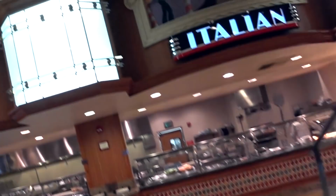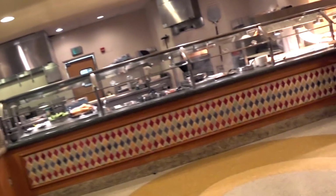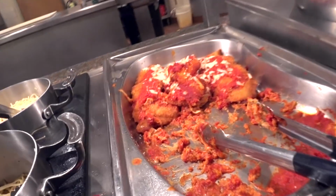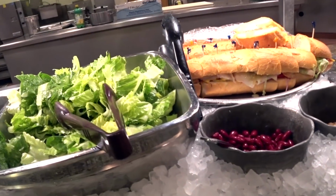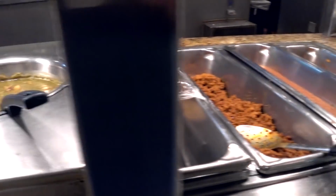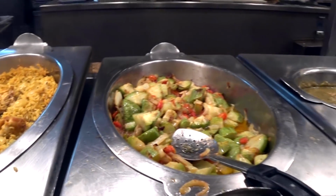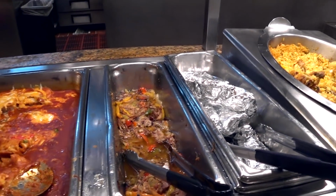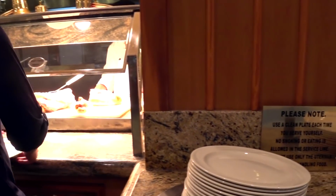Coming up to the Italian section, where there's pizza, lasagna, some chicken parmesan, spaghetti. Hey, like Subway subs. Refried beans, taco meat, sopas. This is chayote. Arroz con pollo, pork carnitas, cheese enchiladas. This is popular, the carving station.